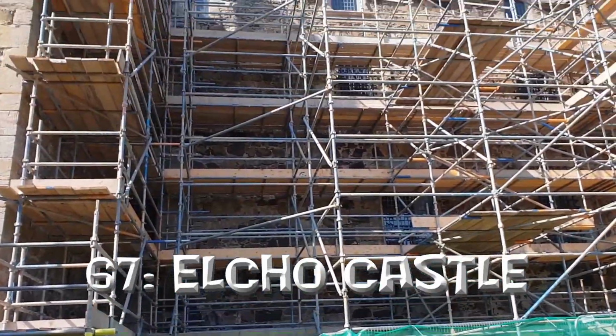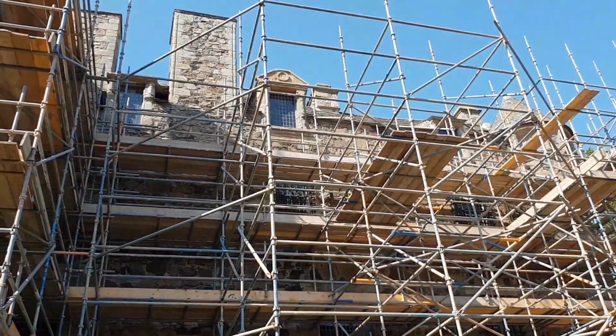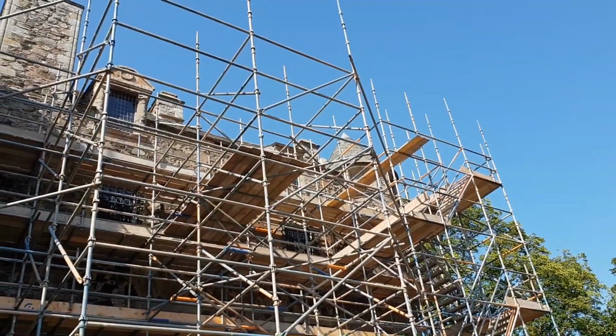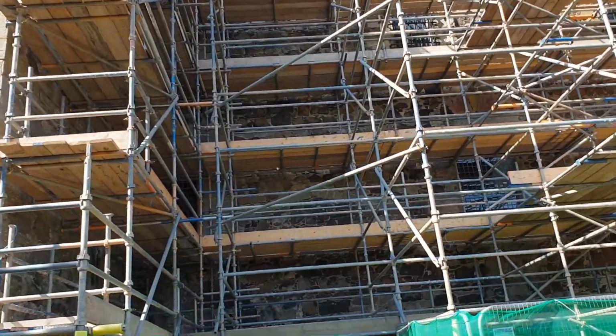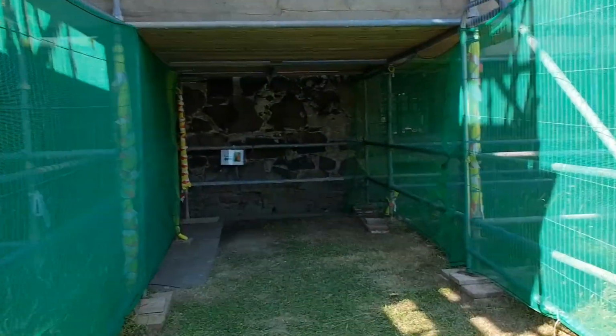There's always work going on somewhere around the country with historic sites. Look at the stonework though. Even you can see that through the scaffold. Another 16th century house. Castle. Country house castle. So let's have a look, shall we? Let's walk in here.